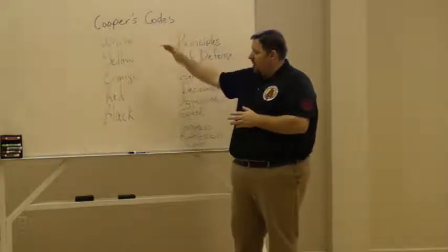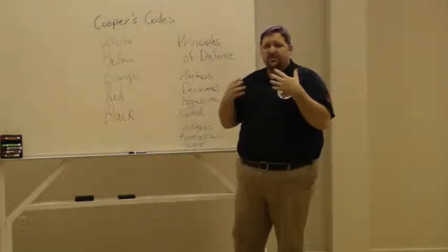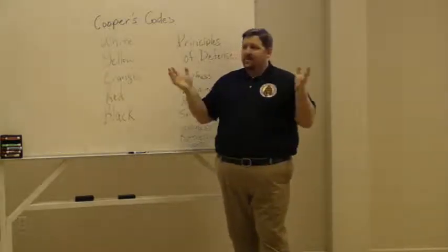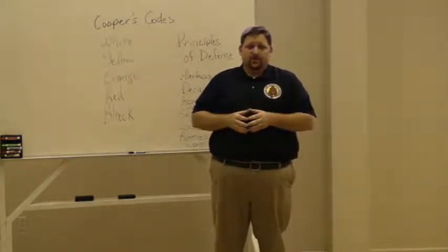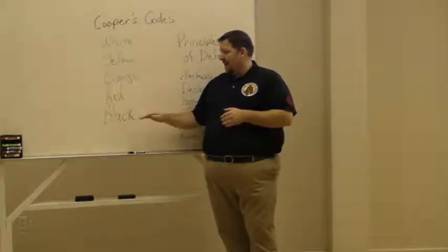Each one of these color codes represents a type of situational awareness. Situational awareness is not just paying attention, but is knowing what to pay attention to. White, yellow, orange, red, and then black.